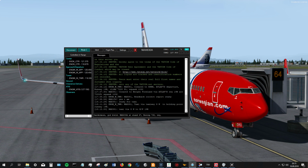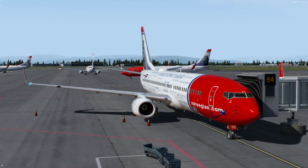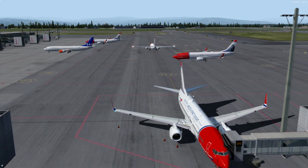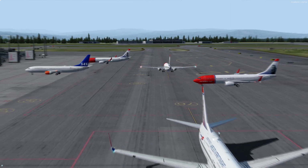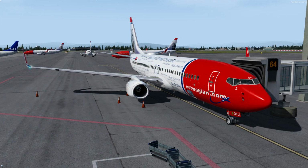Norwegian 602, you have pushed way too far. Do you see where Scandinavian 031 is parked? Norwegian 602, see the Scandinavian, sorry about that. Yeah, that is the one you should push to, which means that Norwegian 950 should also stop by now. Anyway, Norwegian 602, taxi via Golf and November to holding point runway 19 right. There's a chaos. Norwegian 602, taxi via Golf, November to holding point 19 right.